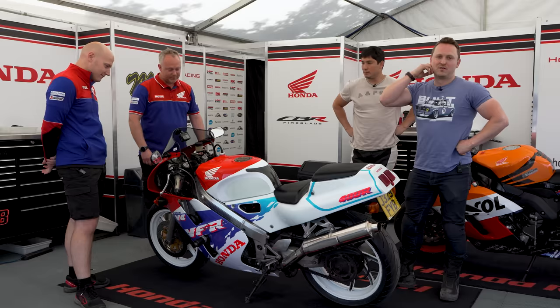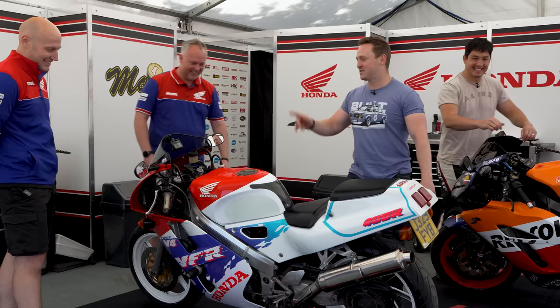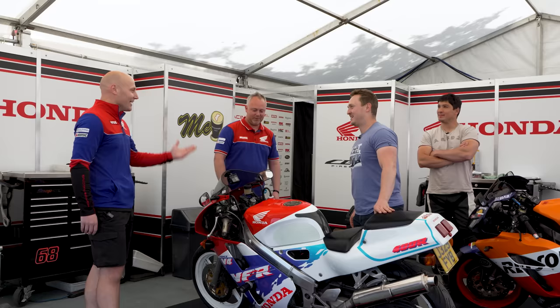Right, so as you can see, we are now in the official Honda Race Team garage, and these are the official Honda Race Team mechanics. We've got Scott and we've got Ben here. Scott, you've actually got one of these VFRs. Yeah, I've actually got one of these at home. But it's in pieces. It's in pieces, yeah. Not because there's anything wrong with it, I was going to restore it, but I'm so busy. Okay, is this giving you inspiration to restore yours?